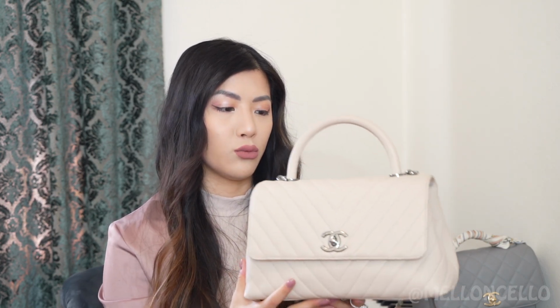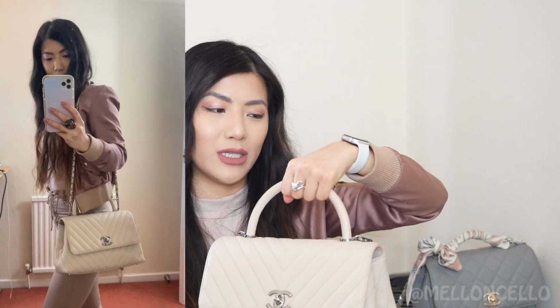And I think it just looks really, really elegant and sleek. Both of them do. I think this one probably gives off more of a classic vibe than the Business Affinity, which I think is a lot more modern and fun and young. With the Coco handle, I think this particular chevron design makes it look a lot more modern and fresh, especially with the silver hardware as well.